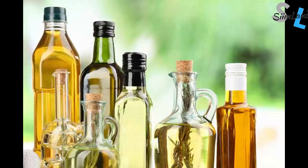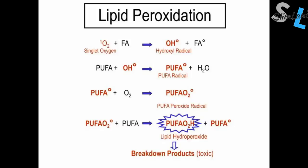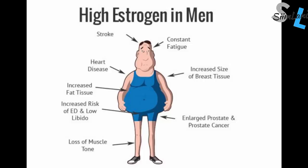Polyunsaturated fats. PUFAs, as they're called, are very easily oxidized and they tend to be inflammatory in humans. Peroxidation of PUFAs of cellular membranes by free radicals creates lipofuscin. Excess estrogen. Too much estrogen may amplify lipofuscin formation. It also increases iron absorption. Birth control pills also increase estrogen.